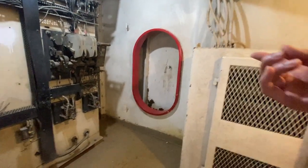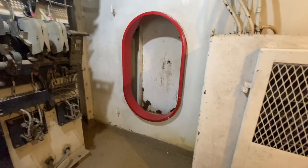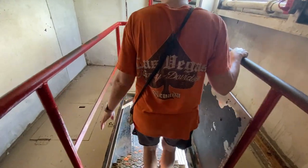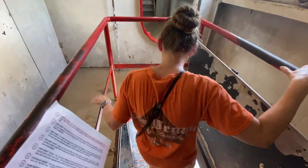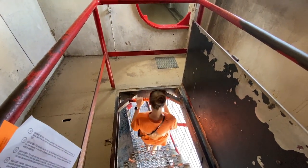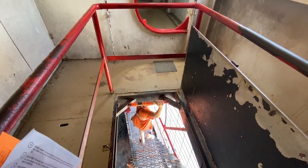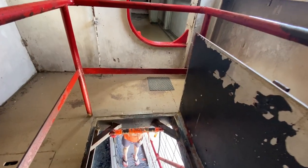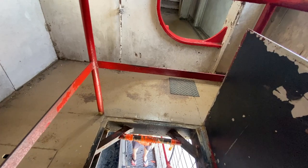Wonder why this is open. What can you do in there? I don't know. Oh, it actually opens to the outside. These stairs. Oh, this smells good down here.